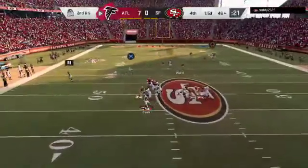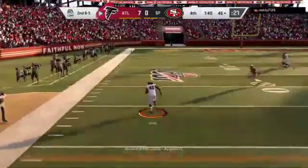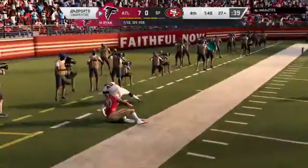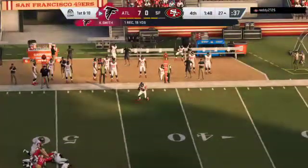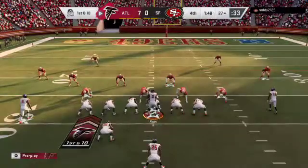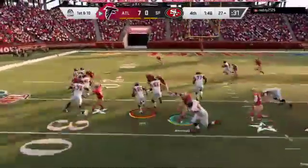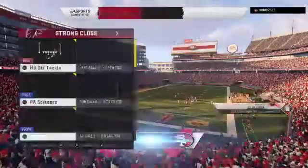Ryan wants to throw it. He's got Smith here. And he is out of bounds, but not before he's inside the 30. 19 yards there on the catch and run. They'll run on first down. Smith down to the 25.